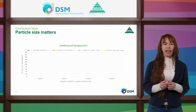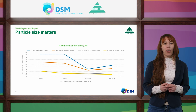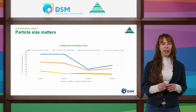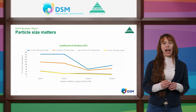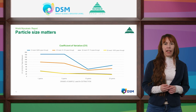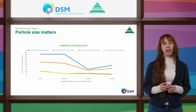Here we see the results of a study on the effect of particle size on test results. For the study, samples of corn contaminated with aflatoxin were taken and ground to different sizes using different mesh sieves. To evaluate the effect of particle size, different sample volumes, 5 gram, 10 gram, 20 gram, were taken and then analyzed with HPLC and SMS. We calculated the relative standard deviation or coefficient of variation to determine how dissimilar the results were. The lower the standard deviation, the less variation within the dataset and the more reliable the result.